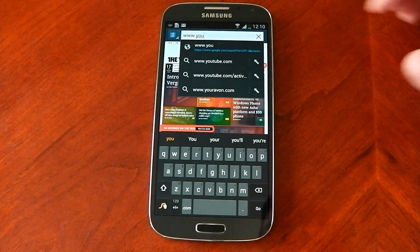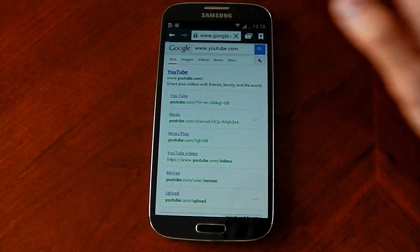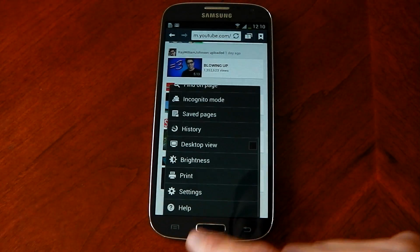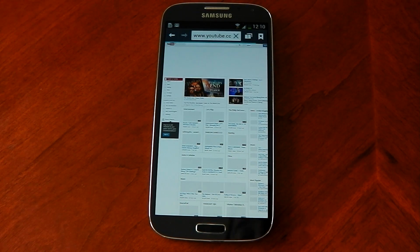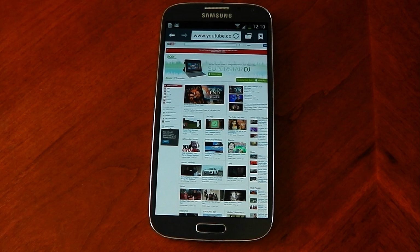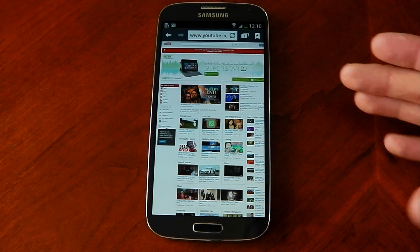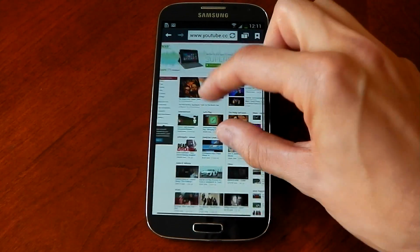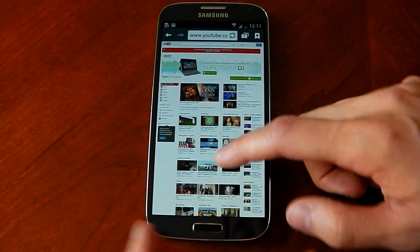So here we go. I'm about to load up youtube.com because let's see how it handles this. I know it's a mobile site. Obviously, we'll move to the desktop site. We'll just force it into desktop view here. And here we go. Lots of videos, lots of information on this site. We don't have Flash Player right now on this. I don't think this browser even supports Flash Player anymore, so we can't actually use it. But performance here, very, very good.